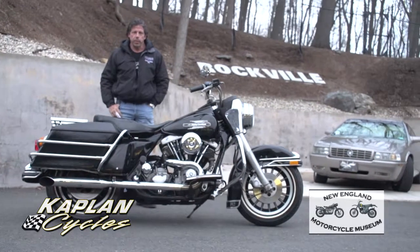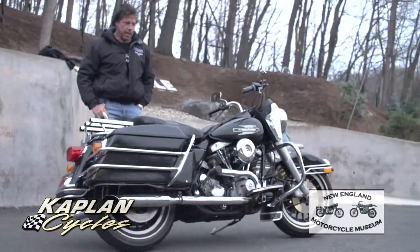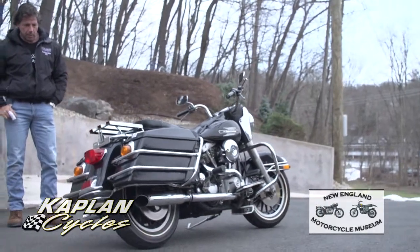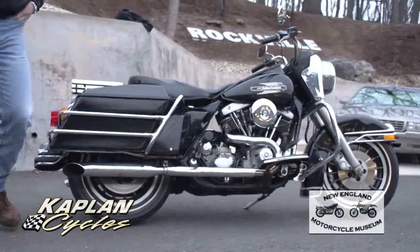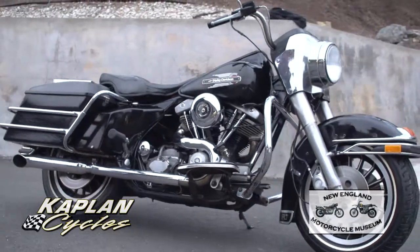Ken Kaplan from the New England Motorcycle Museum, and I've got this classic 1980 King of the Highway FLT 80. This is back when Harley Davidsons ruled the highway, and this is their top of the line touring chassis. It says King of the Highway right on the dash for a reason. This thing is designed for cross-country cruising.